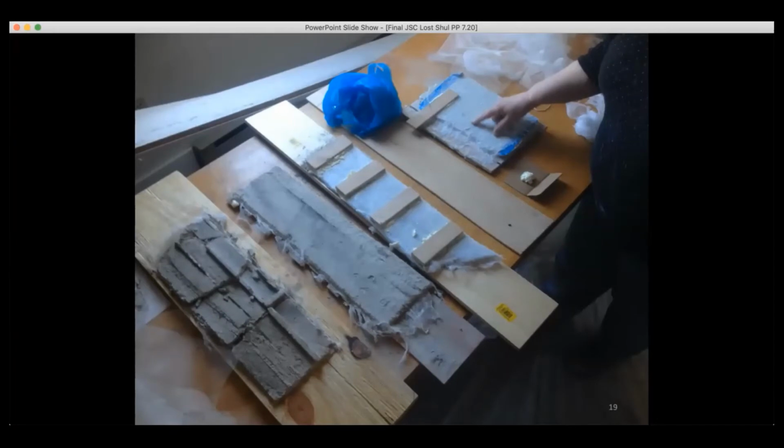This slide shows the steps of the procedure to further secure the plaster borders for removal and wrap them for storage. So each one was set on top of a piece of plywood and sandwiched between other pieces of plywood. The front facing that's holding this paint and plaster all together is reinforced with pieces of wood glued in place, then it's all wrapped.